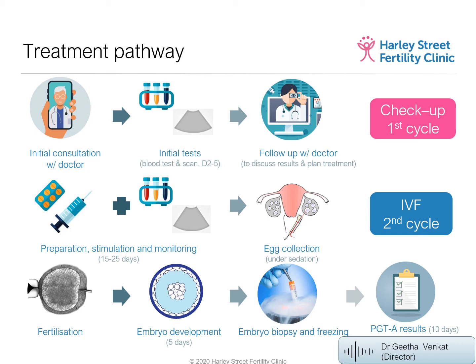Once we have done that, of course, as I told you before, we should not forget the man. We must do the semen analysis. That is also equally important. And we do that analysis, and then we have information about both the sides. And after the investigation, the doctor goes through the results with the couple and plans their treatment.